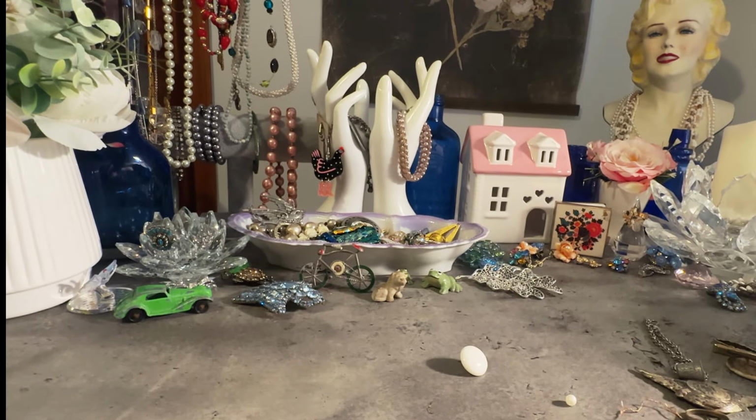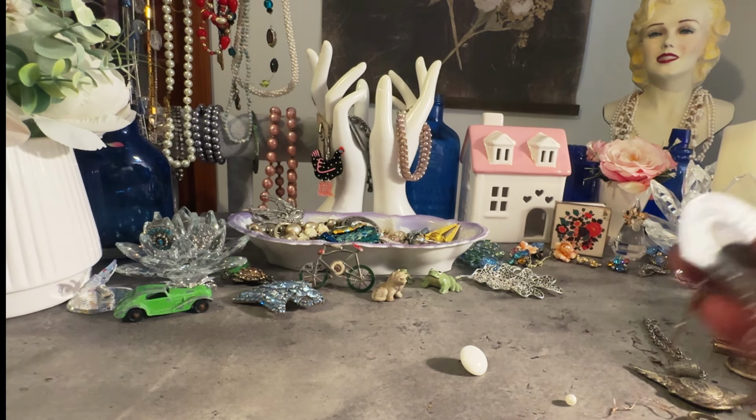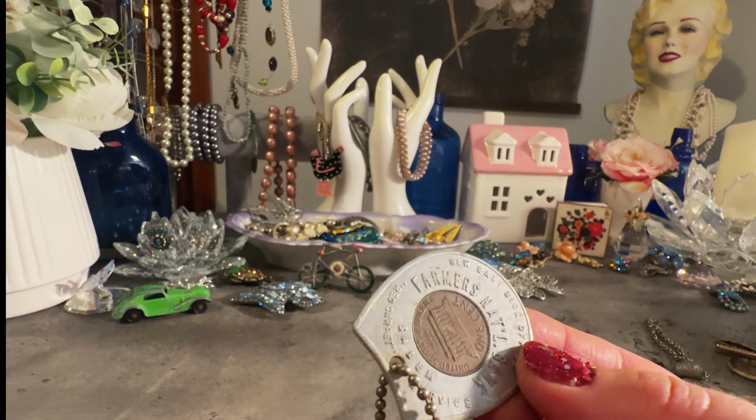Weird how my camera is moving so much, and I guess it's just the vibration of it from the desk, which is really strange. I'm gonna try not to touch the desk.